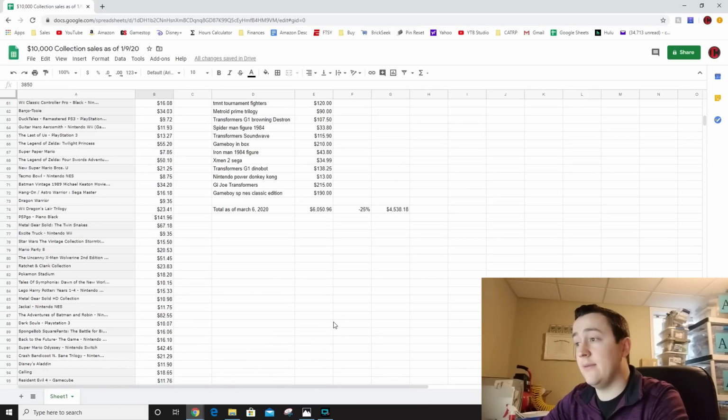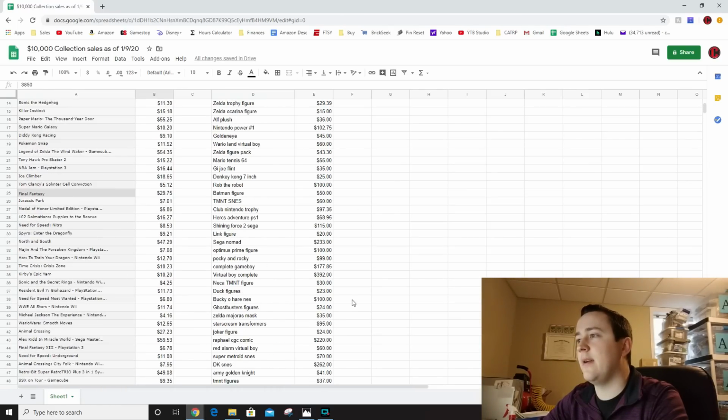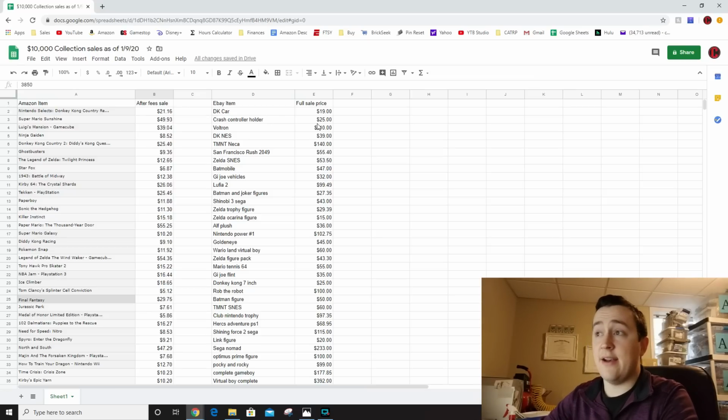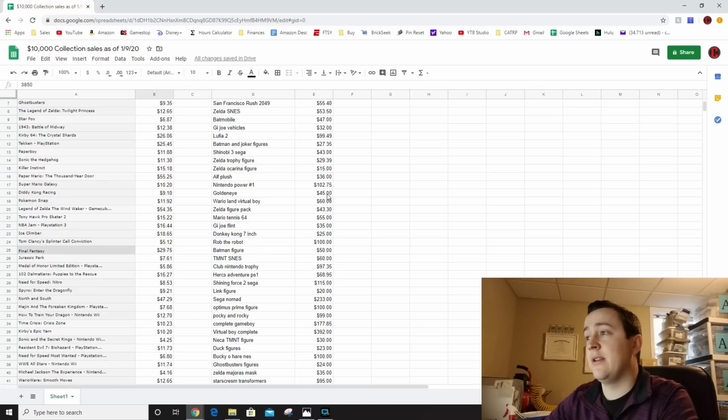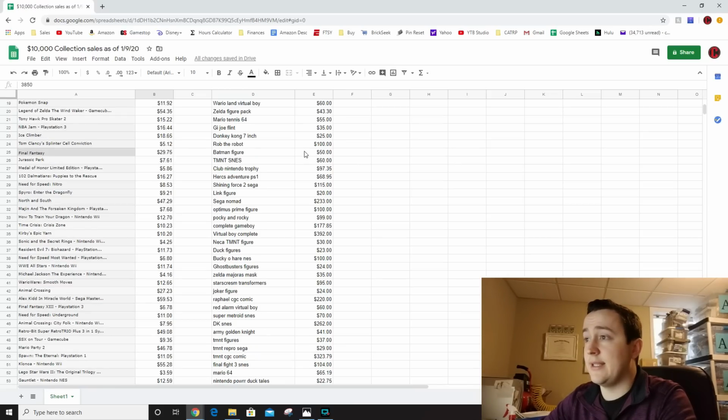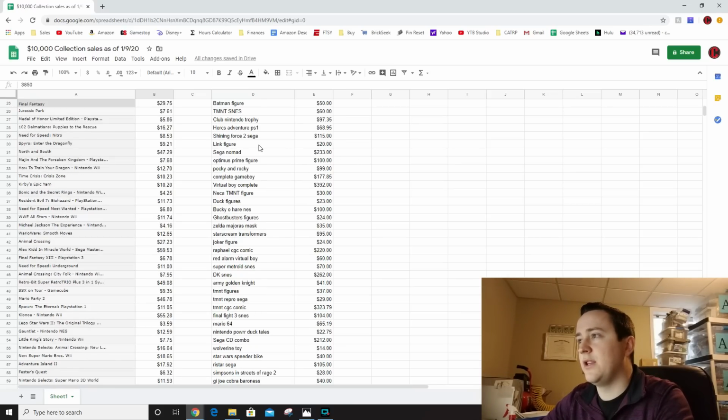So let's see what the total is from eBay. You can see I added up everything, and this is the full sale price with shipping included on every single item. One that I think wasn't screenshotted was Nintendo Power #1, which I sold for $100 plus $275 in shipping. So that's on there. It was in beautiful shape.